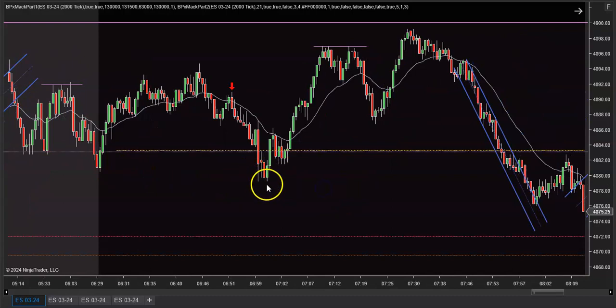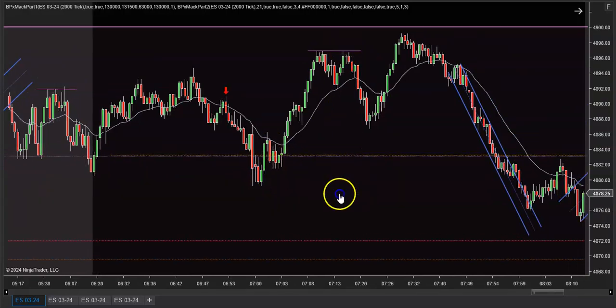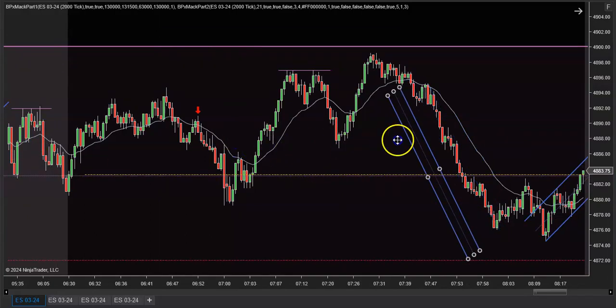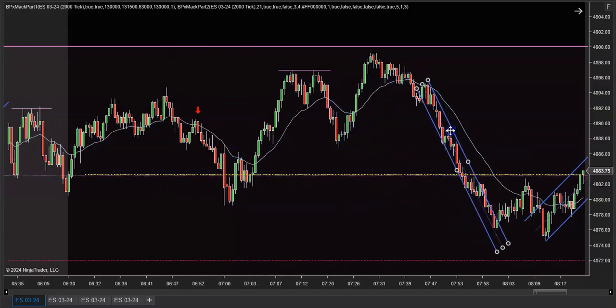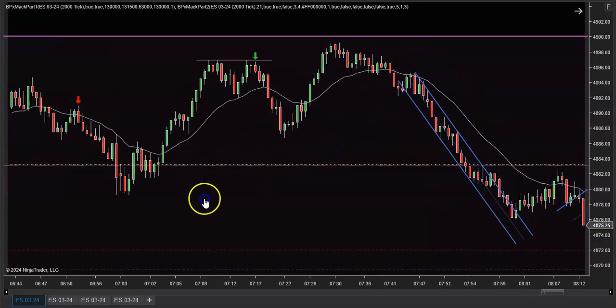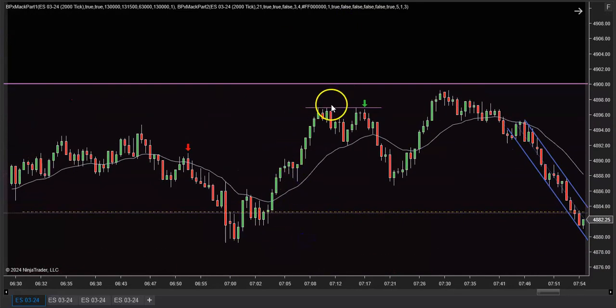Then we make a slightly lower low and we bounce, and so at that point no one really knows what's going on. You're just ranging. Oh, whoops. And that being the case, this one is a pretty good entry. So yeah, we get this strong move up, two legs, correction.